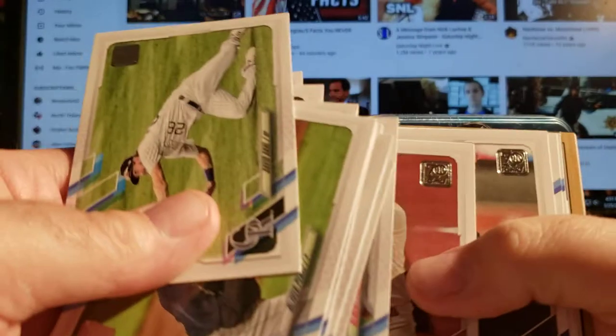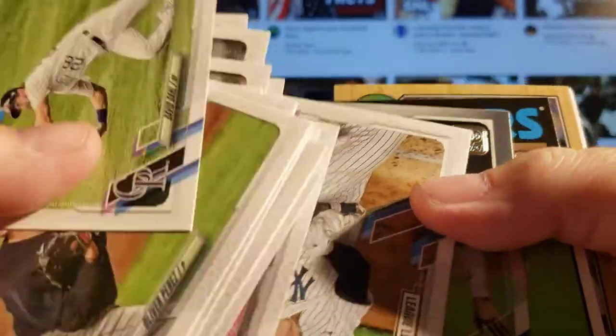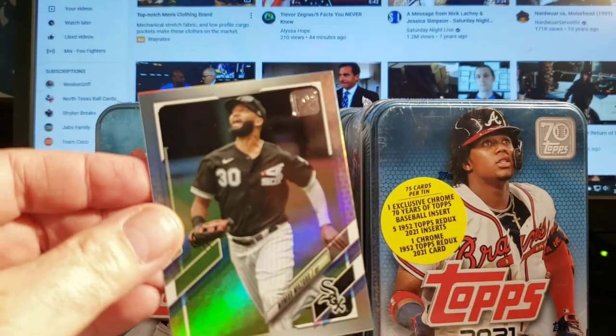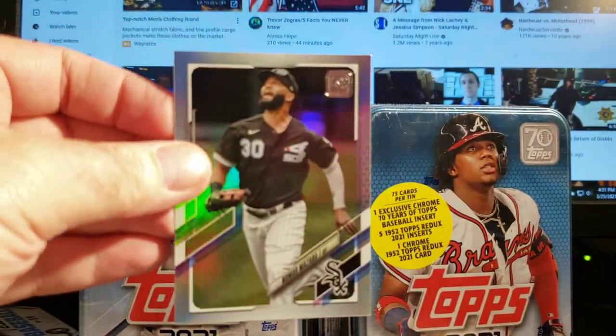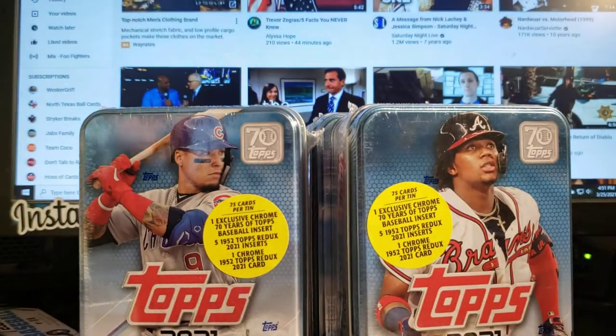We got that. Hey, it's Trout. We got a Luke Voit. Here is a nice rainbow. I don't know what this is. Maybe it's just a regular rainbow foil. It's not numbered. We got a Walker Buehler 86.